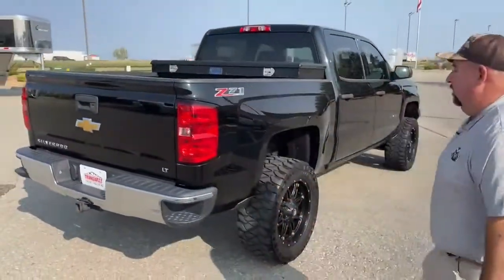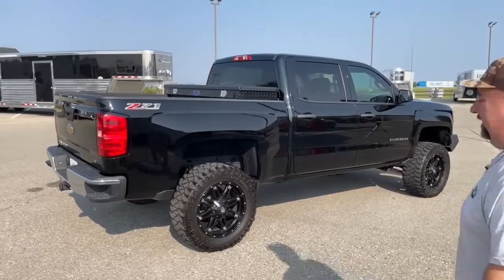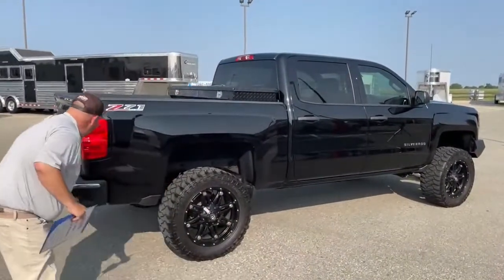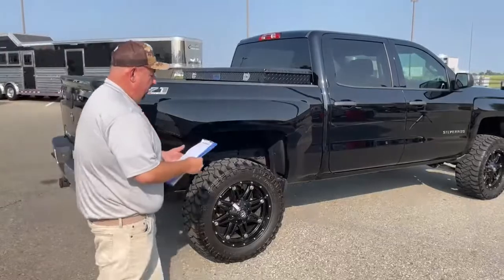Now, as you well know, the color black is a little bit of a challenge from the standpoint it'll show scratches, it'll show dings, things of that nature, and you simply don't see that in this truck. The bumper has a step located right here to help us get up and in the bed.